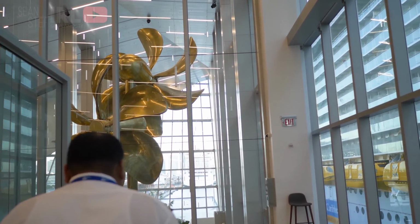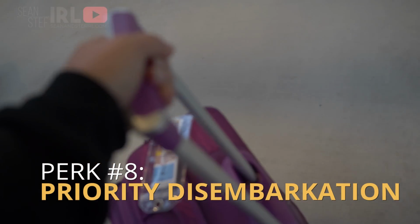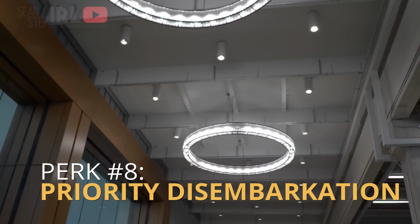Yep, and that's perk number 8. Priority disembarkation. It was unbelievable. Disembarkation for us is probably one of the most stressful parts of the cruise.